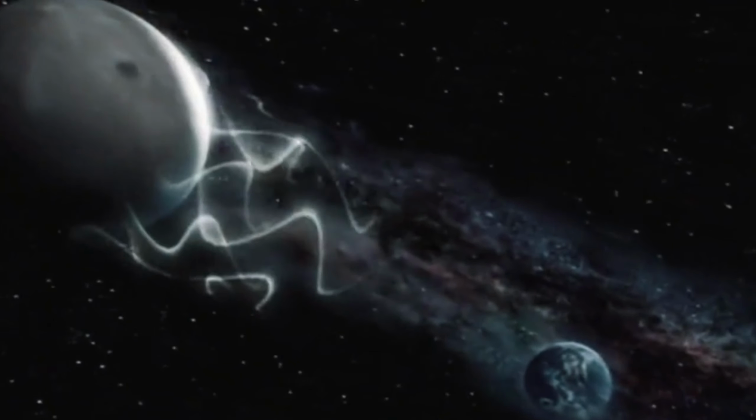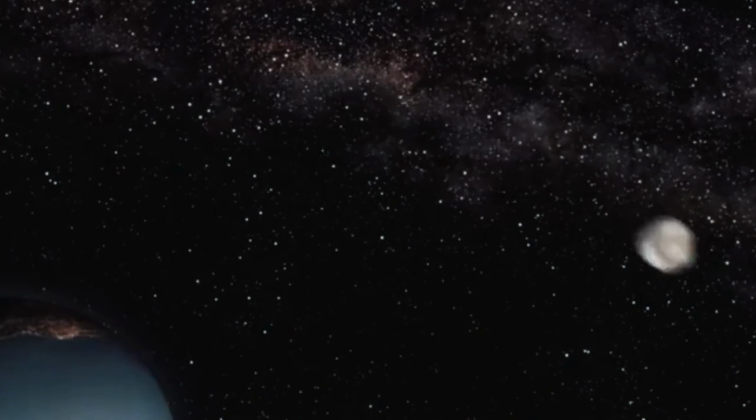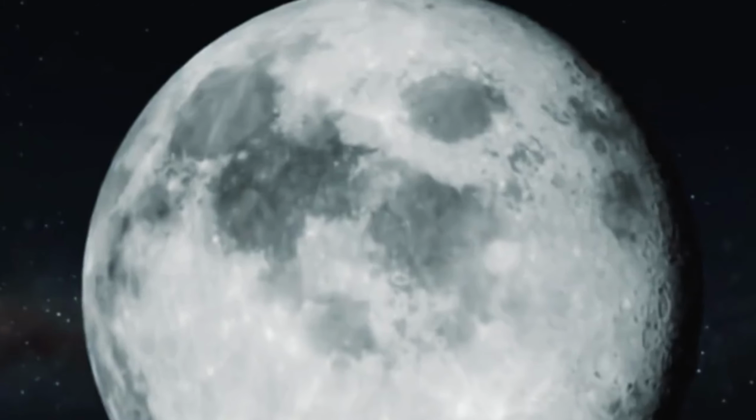And this phenomenon is called tidal locking. We will never be able to see the far side of the moon. This also generates curiosity about the far side of the moon. What's on its back?